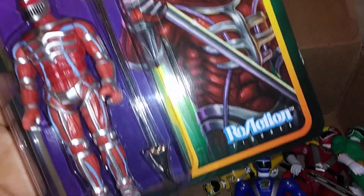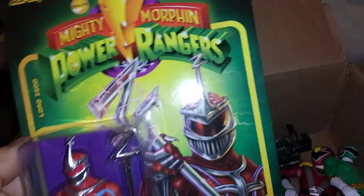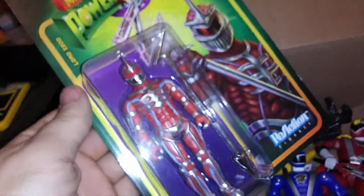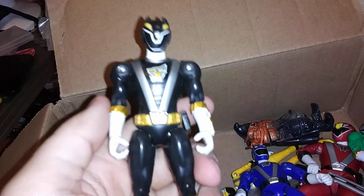Like the chrome on the staff. Seems like it'd be easy to rub off though if you're playing with it. Oh, that reminds me. These all say adult collectible, not a toy. No, pretty sure these are toys. So anyway, moving on. We got some RPM figures.